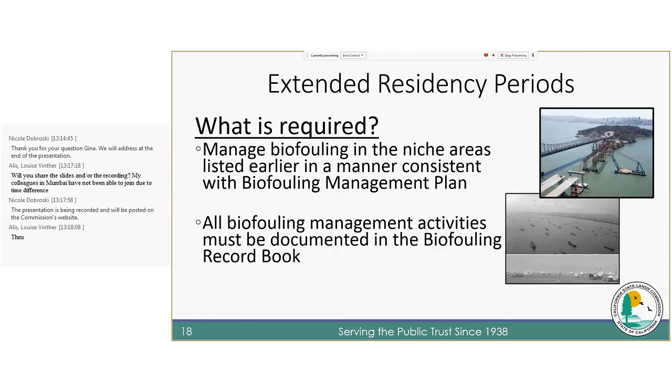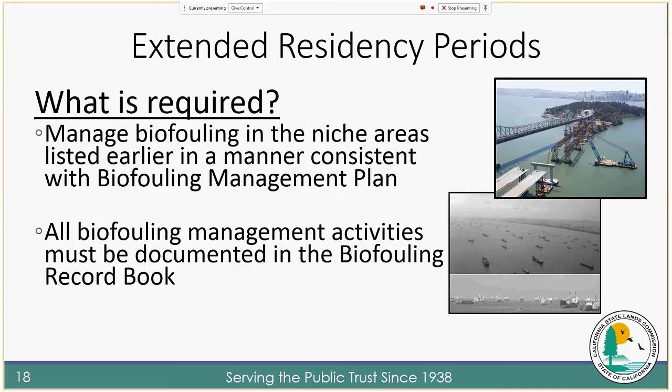So what's required here? These vessels that spend 45 days or longer in the same port are required to manage biofouling in their niche areas that we listed earlier in a manner that's consistent with their biofouling management plan and how they describe they would manage those areas. Those management actions and all other management actions that occurred during or after that extended residency period must be documented in the vessel's biofouling record book.